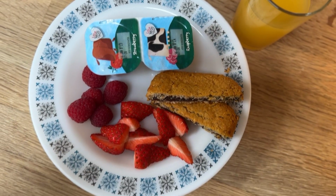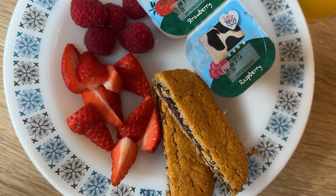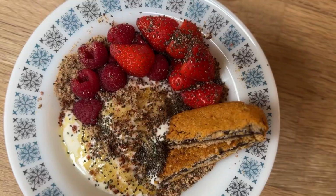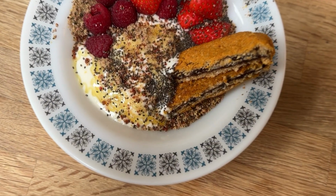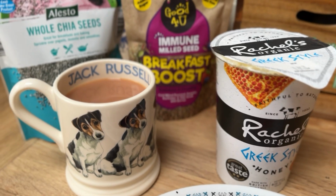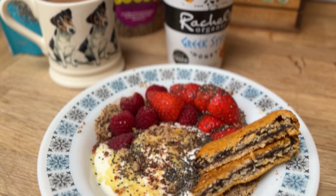We just had some little fruit bowls with yogurt. Sophia had the little Yeo Valley yogurts with raspberries and strawberries and a dodgy coloured looking Belvita breakfast bar, but it was quite nice. Then I had the same, but I had the Rachel's Organic honey yogurt with extra honey, strawberries, raspberries, another one of those dodgy biscuits and loads of chia seeds and stuff.